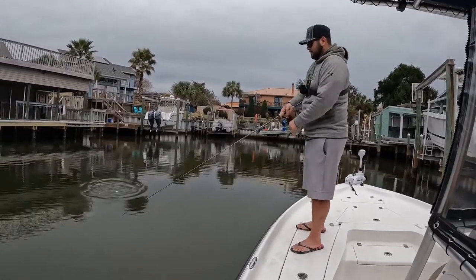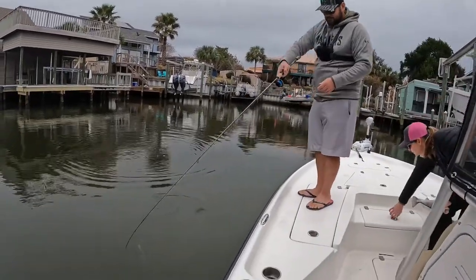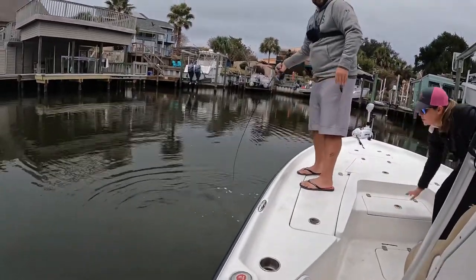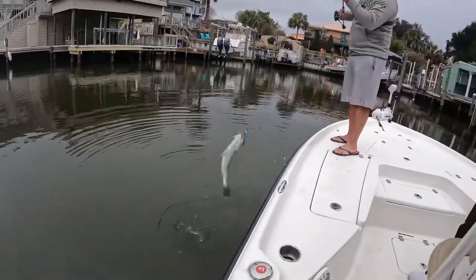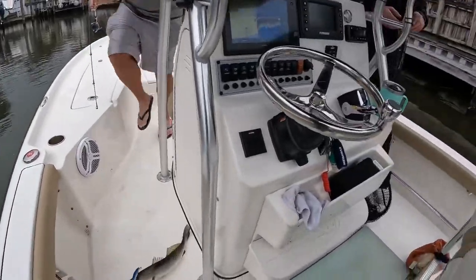Is that a red? No, it's a speck. That's a nice speck. Now, sit down. Look how beautiful. You want me to flip him? You want to net him? I got a net. Oh, that's a nice one.